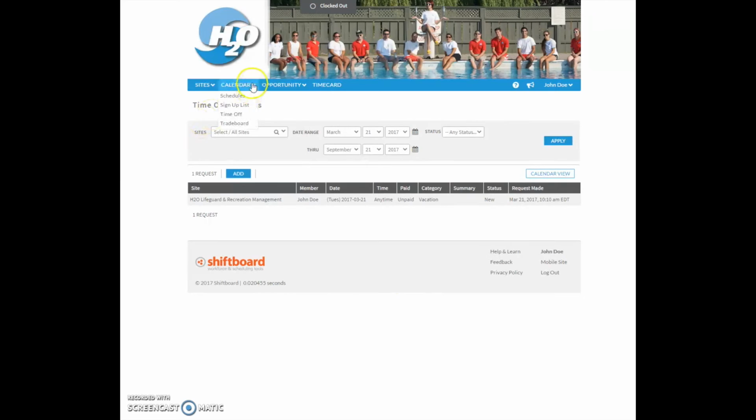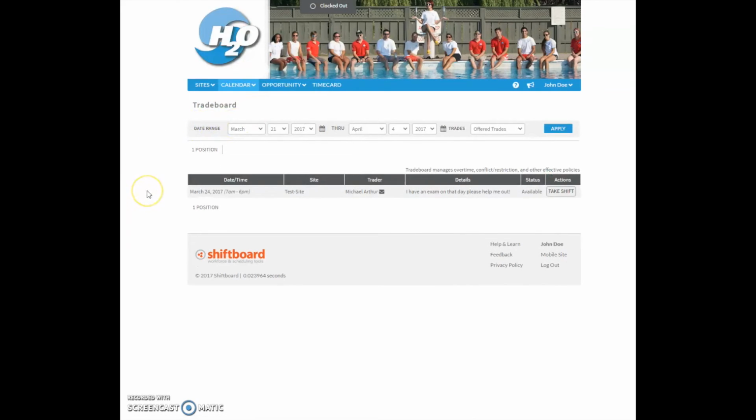The final tab under Calendar is Tradeboard. It is also available under the Opportunity tab. Tradeboard is used to trade or switch shifts with other H2O employees. You can use this when you want to find a replacement or want to give away or exchange a shift.